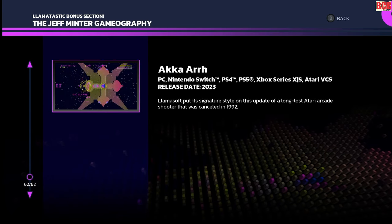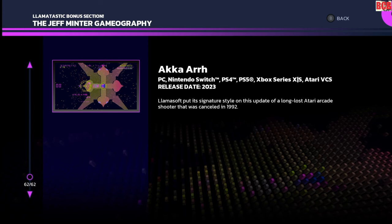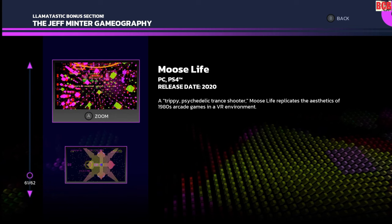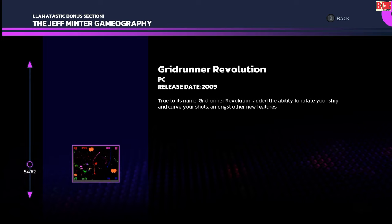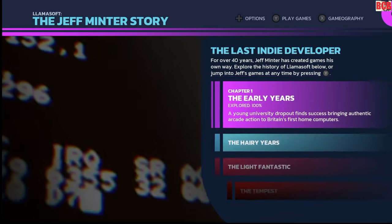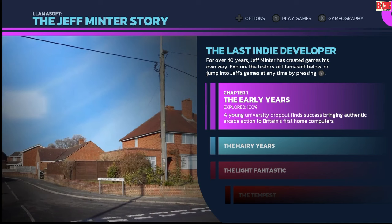Now, I actually wish that some of these older games were in here too. I wish there was an AKR version we could play. I do have that on my VCS. It is great. Moose Life, I've never played that. So I would love to play Minotaur Arcade as well. I do have Tempest 4000. But I want to play Space Giraffe and Neon and all these other games too that we didn't have in this compilation. There's just so many out there that Jeff Minter made.